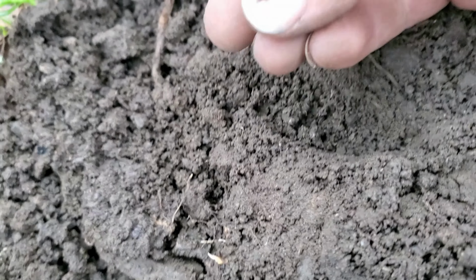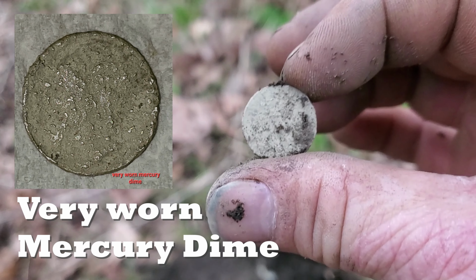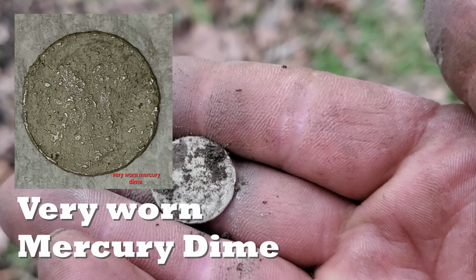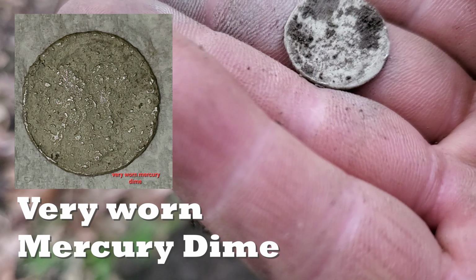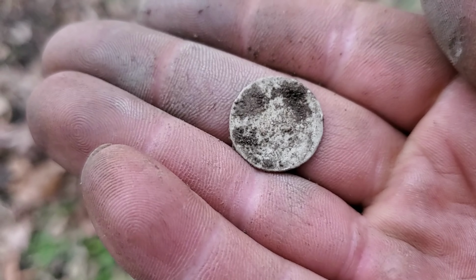Alright, cool. Right here, I think it's another dime. I can't tell, it's almost completely gone, the image on it. Oh, I don't know. Huh. Yeah, I don't know yet. We'll have to get a better look at that later on and see what that is. It's really worn out. All right, we'll check it out after a while. Hopefully there's something on it.